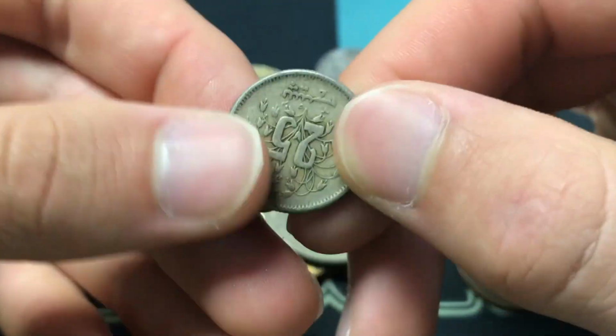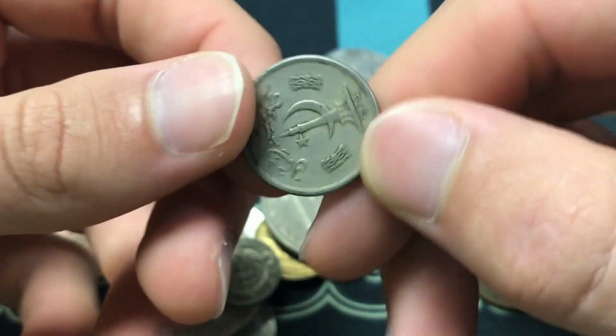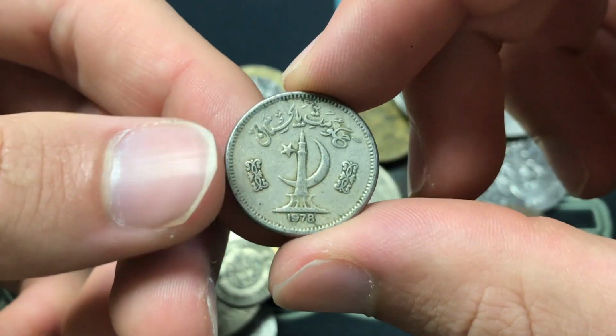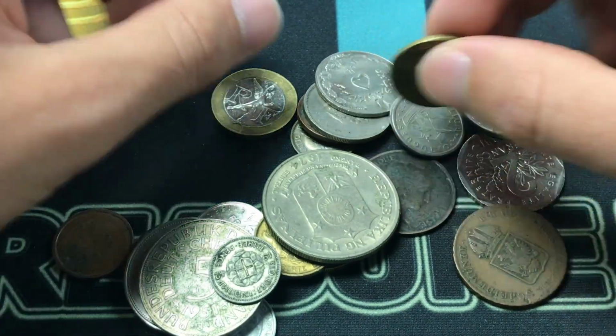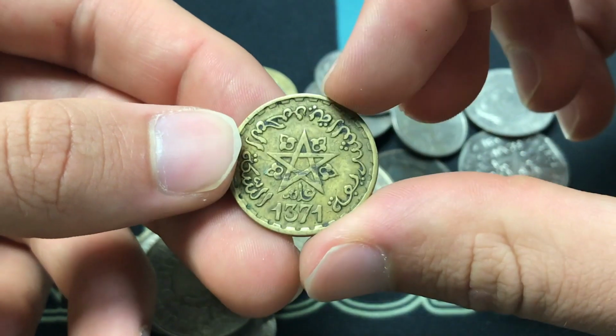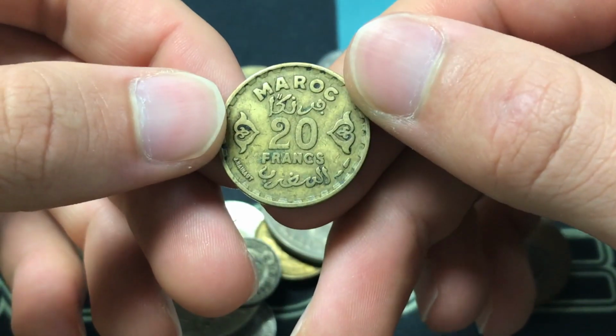Moving forwards, this looks like more Pakistani stuff, but I'll update you as well. 25 of something, but that moon with the star is, I think, indicative of the Pakistani currency. Here's more Arabic coinage that I have no familiarity with. 1371. That's not our year. That's the Islamic calendar from Morocco.